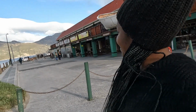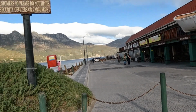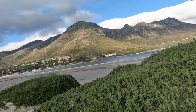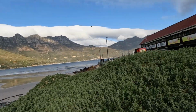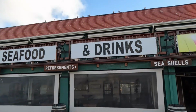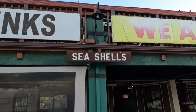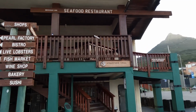This is our second spot after Kirstenbosch. It's called Hout Bay, such a beautiful place. So we're gonna be walking around and just see what they have. It's a beach, there's a beach. I think we should just walk like this first. Wow. Here in Hout Bay, there's a little bit of everything. Fish market, curio shop, hotels and everything.